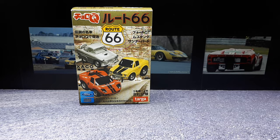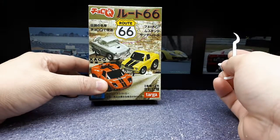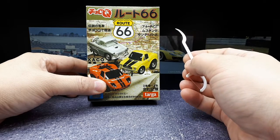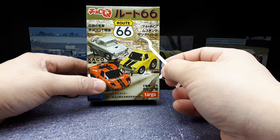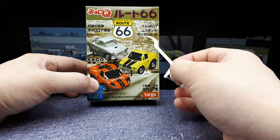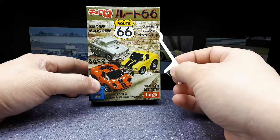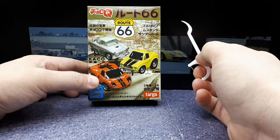It's the Route 66 lineup. For those that aren't aware, Route 66 runs across the entire width of America. It's a good road trip route. It's a local road though. It's not an interstate or a freeway, so there's probably going to be some traffic lights, but a whole bunch of cafes and diners and restaurants and whatnot, right? So you can see a little bit of it going through that map there.